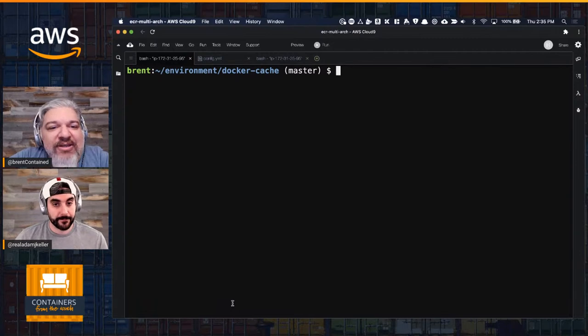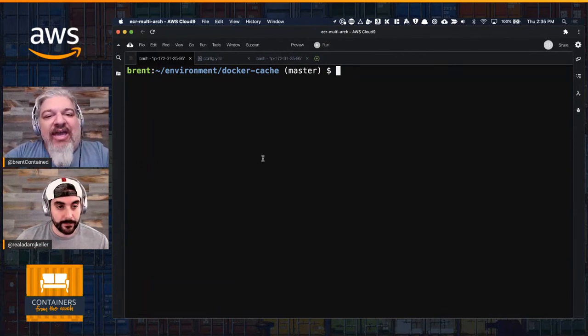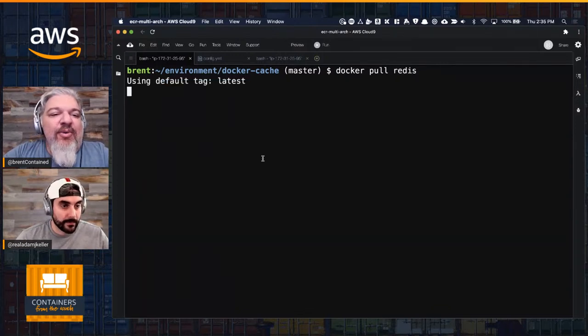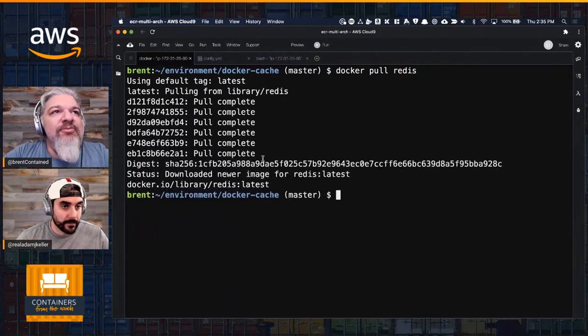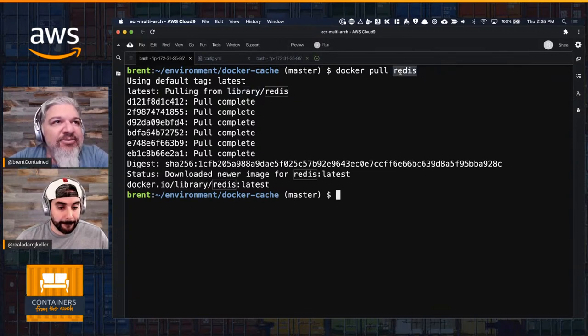All right. What can we do now? We have our stuff deployed. We have our container. How do we set up our client to be able to use this cache? That's the next question. When you run docker pull redis, you talk to the Docker daemon and the Docker daemon goes and downloads Redis. Since the name didn't include an address, it thinks I need to go look at Docker Hub, so it's going to download the Redis image from Docker Hub.